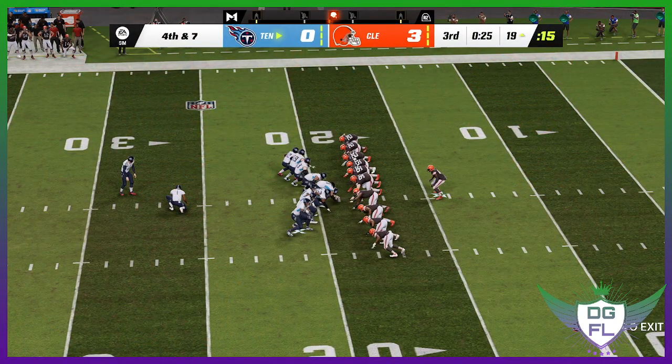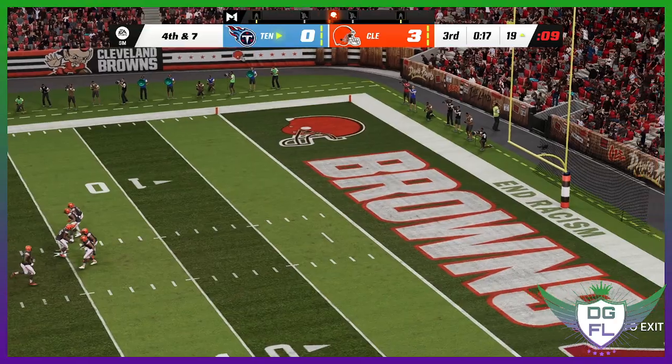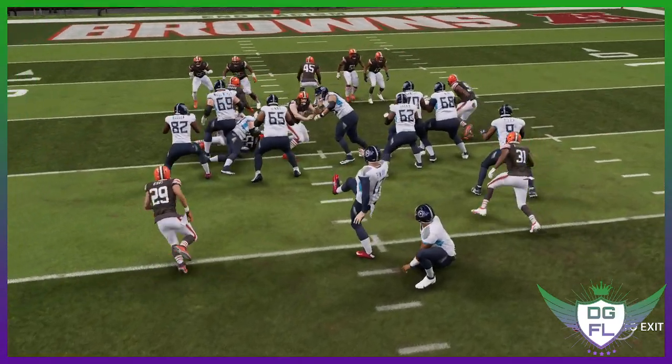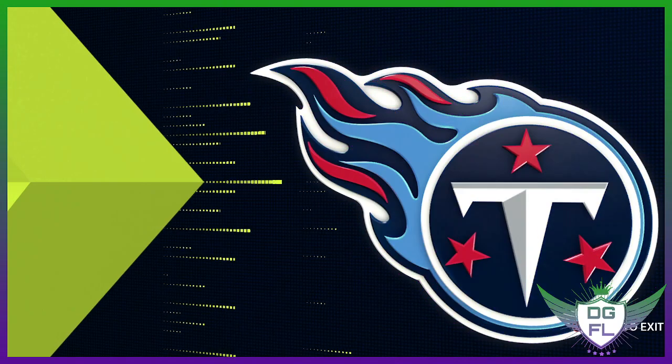On fourth down, Kyle Shanahan will send out the field goal unit. From the left hash, it's a 36-yard attempt. And his kick is right there. It's good, and that will tie us at 3-3. So he missed that field goal earlier, but he says not this time. Able to knock it through, give his guys three.